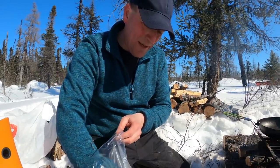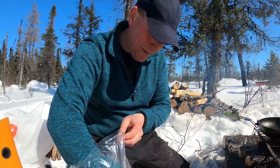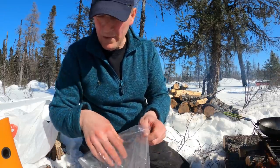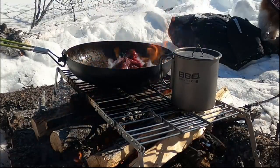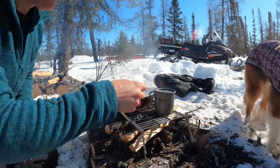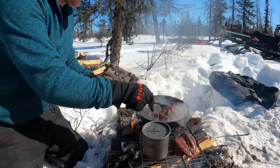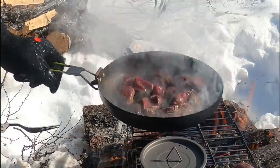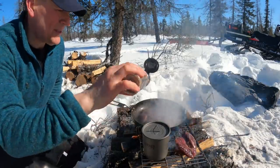I got some nice deer meat here today that my cousin Caleb harvested when we were up in Nova Scotia this past fall. And we're gonna try it two ways here. I'm gonna put some in the pan, and we're also gonna throw a slab of this meat right on the grill. Nice quick fry. The Montreal steak spice. Oh yeah.